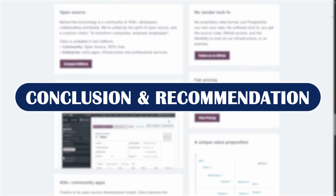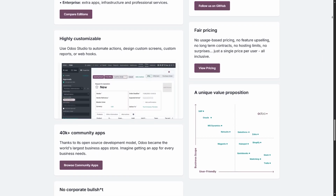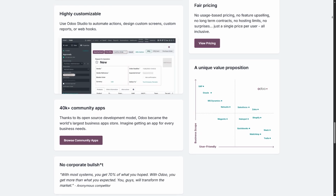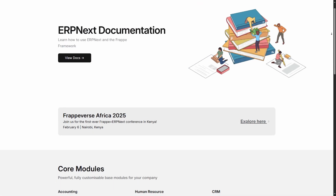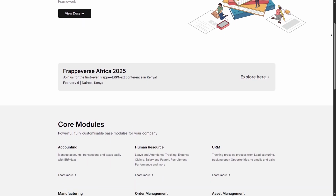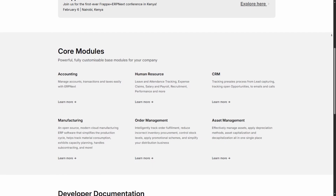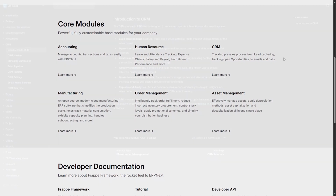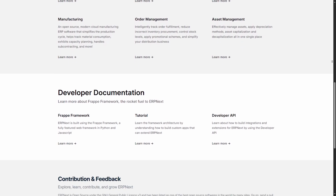Conclusion and recommendation. So which one should you choose? If you want a modern, intuitive CRM with strong marketing tools and you are okay with paying for premium features, Odoo is a fantastic choice. But if you want a free open source all-in-one ERP with good CRM capabilities and full backend control, ERPNext is hard to beat. Both platforms are excellent. It really comes down to your business needs, budget, and technical comfort.